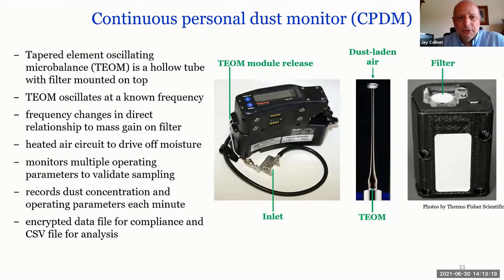If you're not familiar with the continuous personal dust monitor, the left photo shows the unit, which has an inlet that clips to the lapel, and the unit's worn on the miner's belt. The principle of operation to determine mass is called a tapered element oscillating microbalance, which is shown in the center. And it's a hollow tube where the filter is mounted on top of the tube.